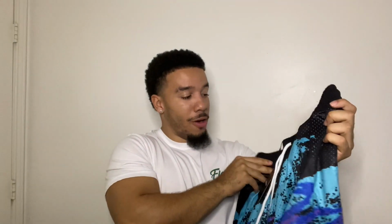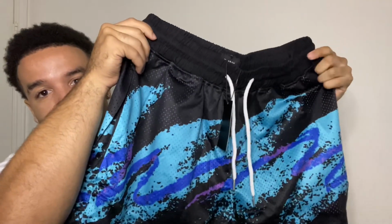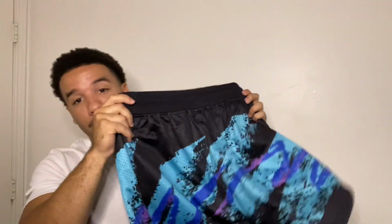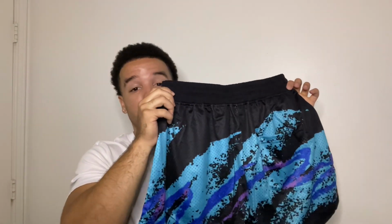Now we got the pair I'm pretty sure everybody in the comments is going to run to their page to get, because they're still in stock. We got the all black Dixie cup shorts. Oh my God, these are tough, bro. These are 5-inch inseam Dixie cut mesh shorts, man. These are the shorts that you can wear to the gym or out in public. These are the hardest shorts, man, I've seen. Like, bro, these are insane.